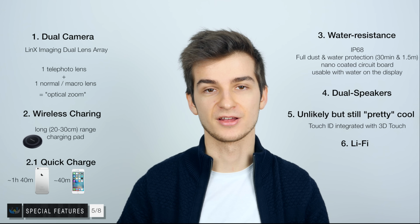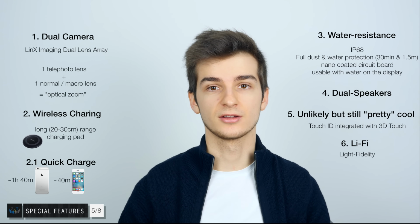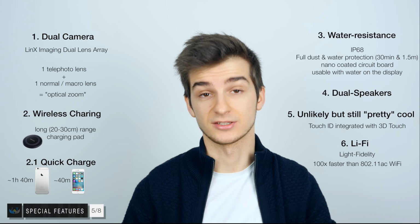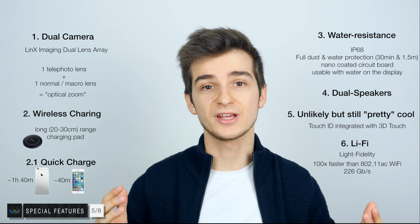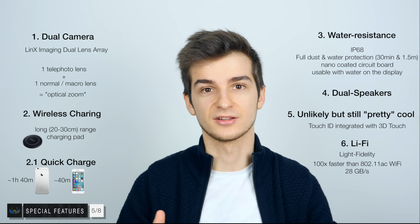Li-Fi. Not Wi-Fi, Li-Fi with an L. Li-Fi stands for light fidelity. It's basically a brand new Wi-Fi standard, and it supports speeds of up to 100 times the speed of current Wi-Fi standards. So that's basically speeds of up to 226 gigabits per second. If you do the math, that's 28 gigabytes per second. That's just insane. 28 gigabytes through basically air.